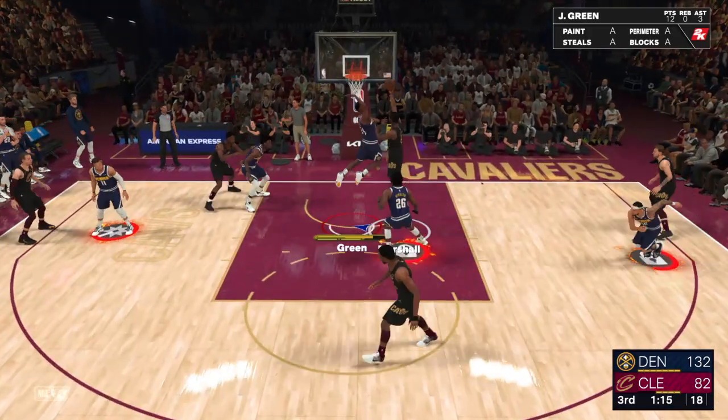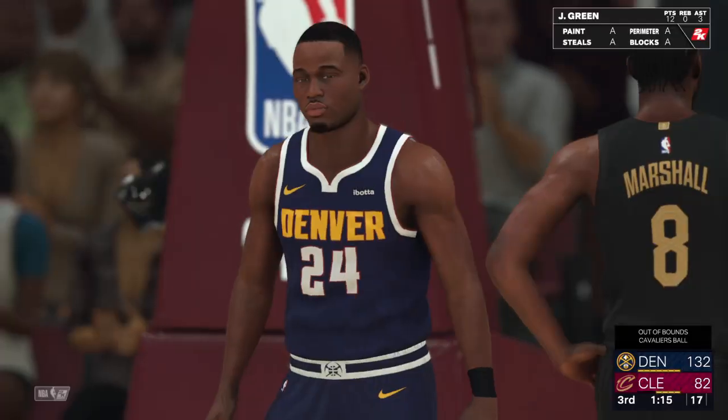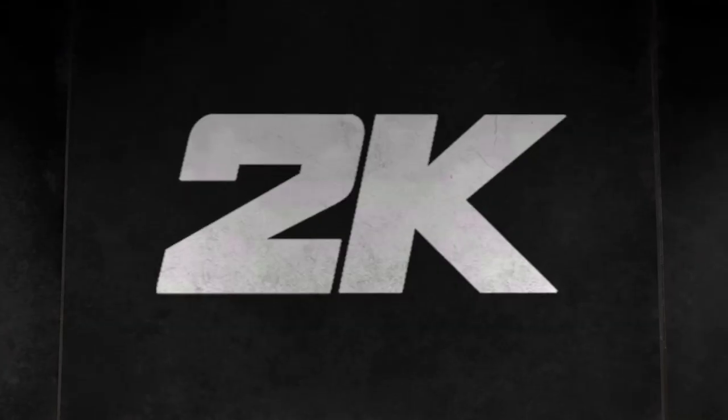Now, here's Marshall. Green with the block. And it's out of bounds. The Cavaliers able to retain possession here. And the Cavaliers making a change here. Wainwright's checked in.